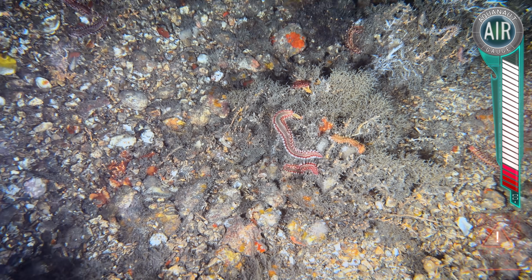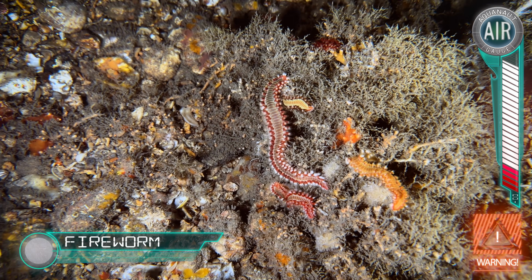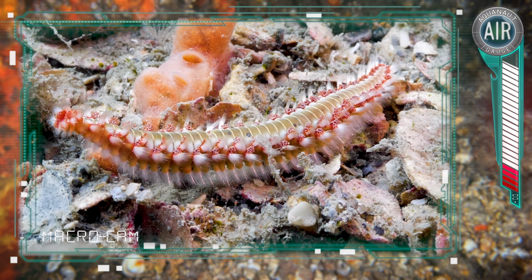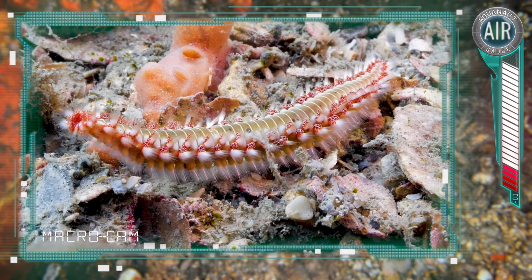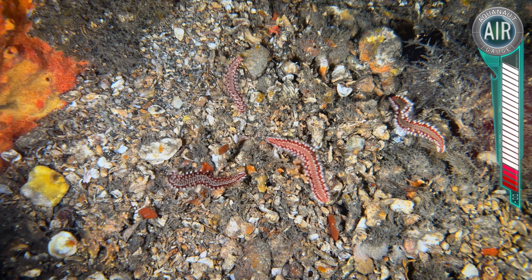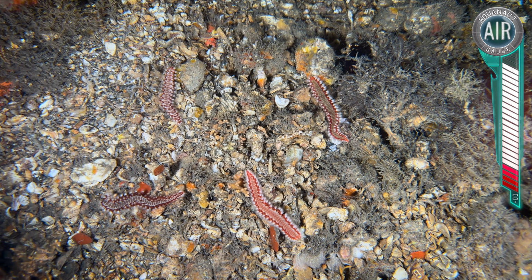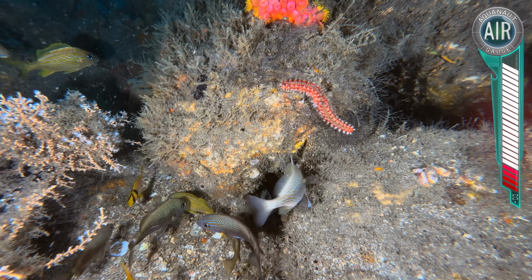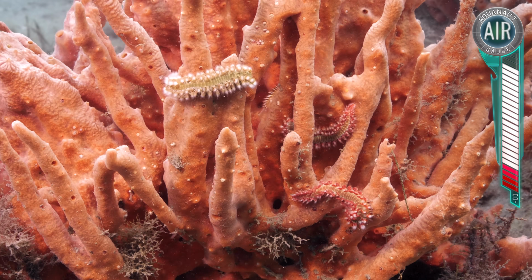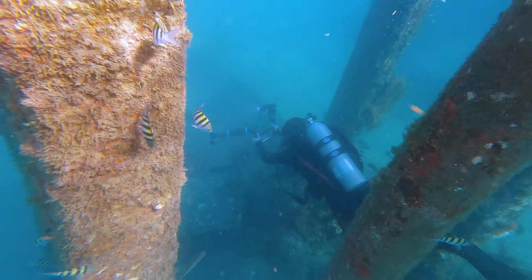Do you see all of those spiky red worms? Those are painful to touch and are called fireworms. Fireworms are a real danger for any diver. Their needle-like spines are covered in a strong toxin that can sting and cause horrible pain. Underwater, it's an even bigger risk because the pain can cause panic attacks and difficulty breathing. If I were to get stung right now, it could be an emergency situation. Clearly they are everywhere, so touching anything without looking first is a terrible idea.